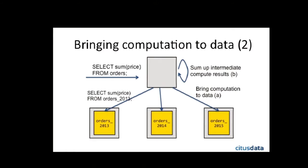So this second diagram solves those two scalability issues, the network and then the parallelization. Here, we take the select query, we push the sums to where the data segments are, and then we compute them there, we get the intermediate results, and we add them up. We had to do a final sum on the coordinator node, but that was simple enough. So this way, we parallelized it, and then also we removed the network bottleneck.